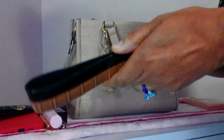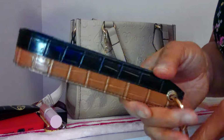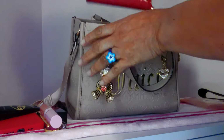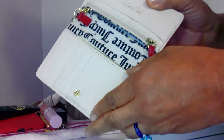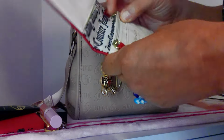I will be putting my keys on this lanyard that I got from Victoria's Secret. Alright, in the front here I have my wallet, and this is Juicy Couture wallet. And this is how it looks in the inside. I just got to put my cards in here. I started putting things in here and I stopped. But anyway, I just got to put my cards in here.